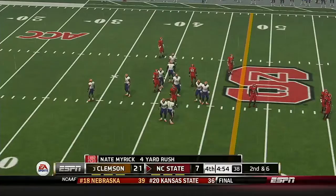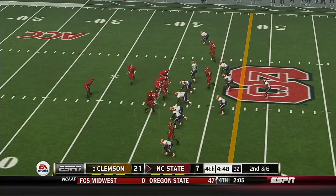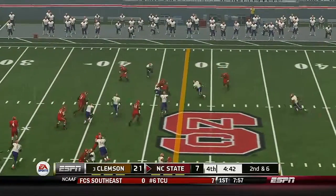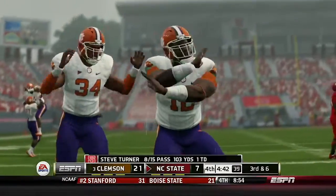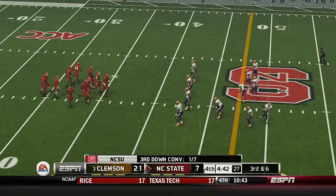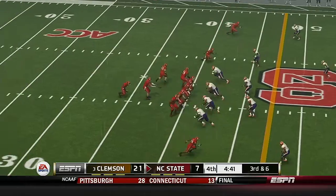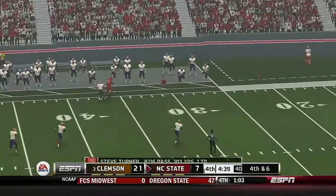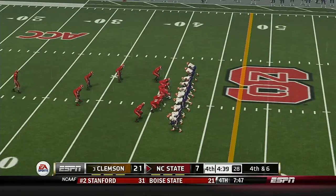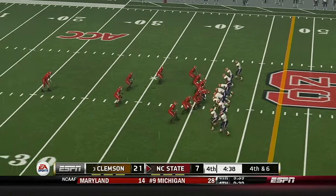After a decent pickup. That makes it 2nd and 6. Gets it quickly to the tight end, but it's dropped. From their own 41-yard line, it's 3rd down. Throws this one away. They're stacking the line. It looks like they're coming after this punt.